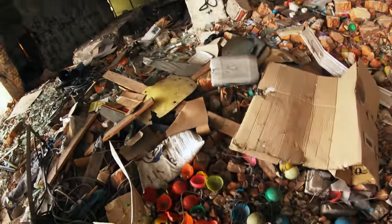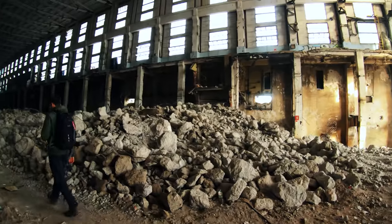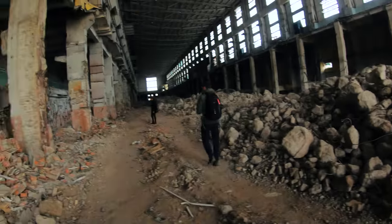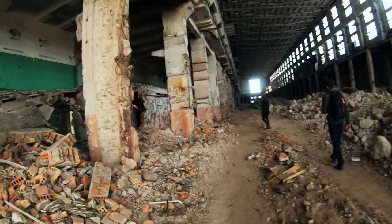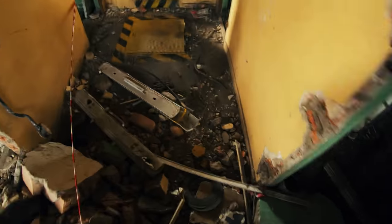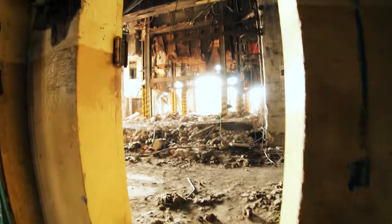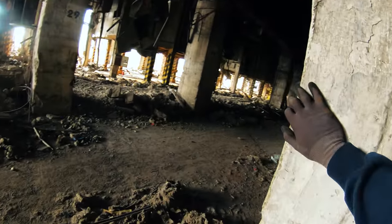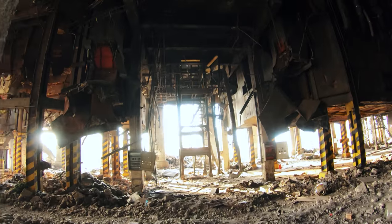Come visit the plant today to experience a great scenery for photographers and adventurous people. But it's also dangerous. There are piles of rubble everywhere. It all seems like it could fall apart at any moment. But as long as you mind your step, you can easily enjoy a mind-blowing view you will not find in your everyday life. Just see for yourself.